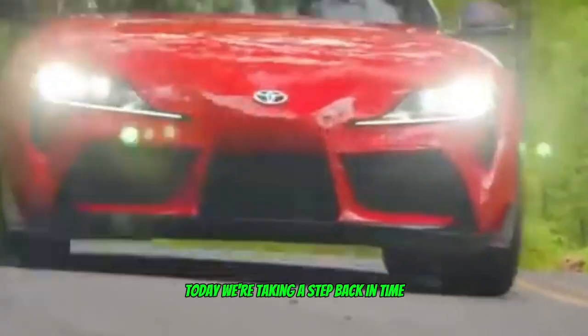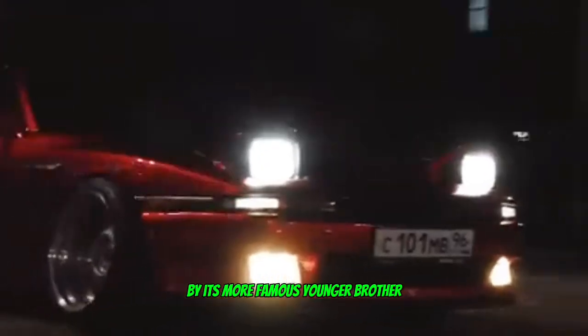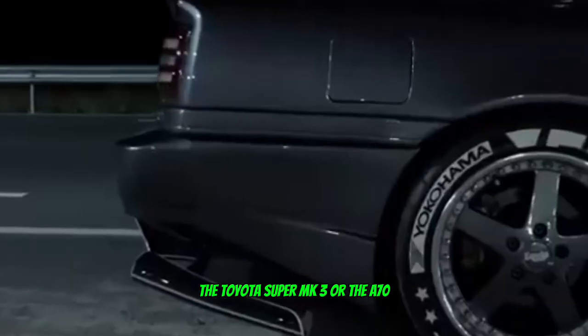Today, we're taking a step back in time, way back to the late 80s, to talk about a car that often gets overshadowed by its more famous younger brother. Yeah, you guessed it, the Toyota Supra MK3, or the A70.